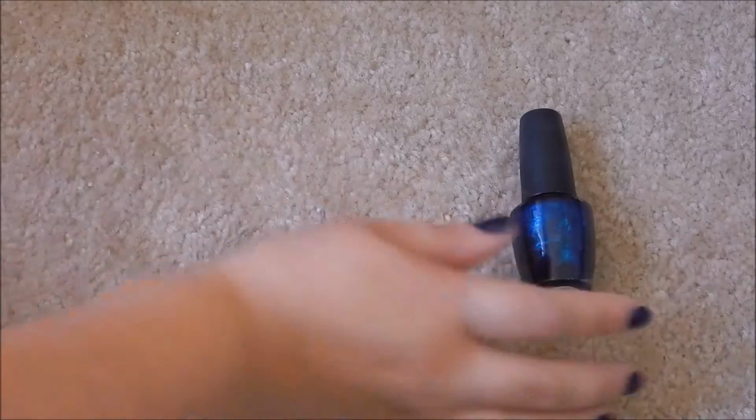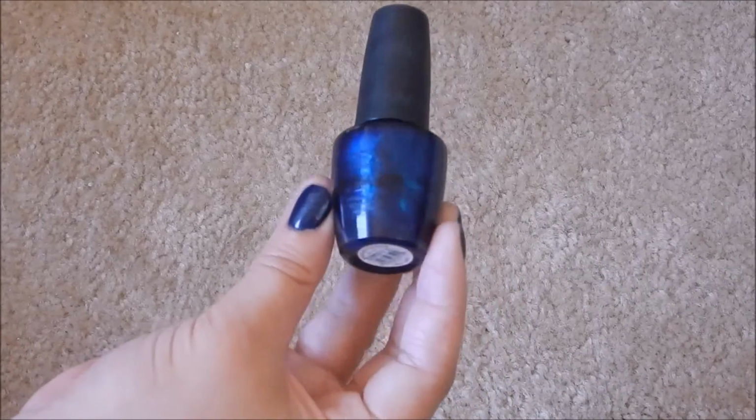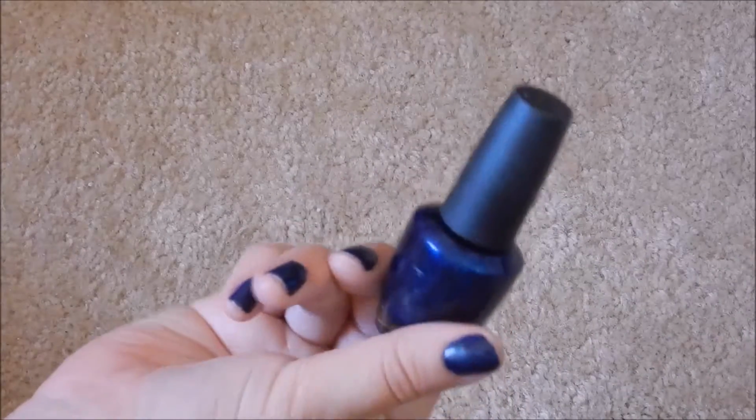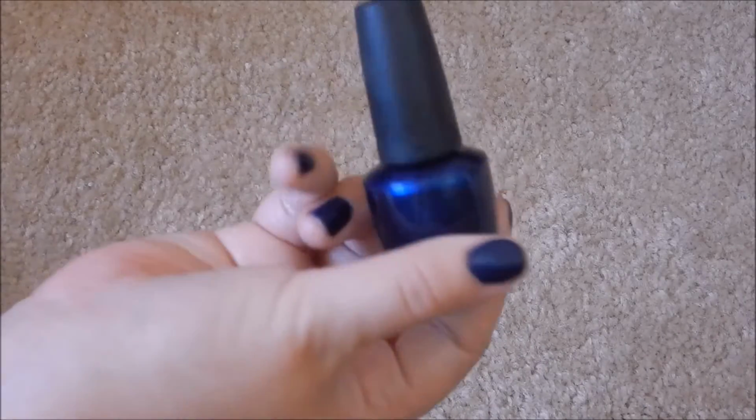And then I will be passing along this OPI one. It's pretty, but another one I have to build and build and build, and then it chips in a day. So, not my favorite thing. It's in the shade You Gotta Get This Blue, which you don't have to.